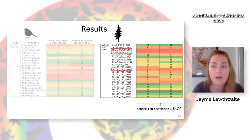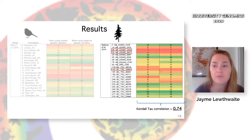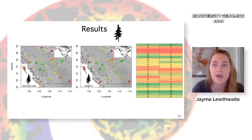Moving on to the pines, again, we find that rank distinctiveness scores were highly correlated to those resulting from all SNPs, with a rank correlation of 0.74, and this time 3 of the 5 top ranked populations are the same for the 2 sets of markers. Again, populations of pines near the edges of the range tended to have higher priority in the red, and so higher distinctiveness in both sets.